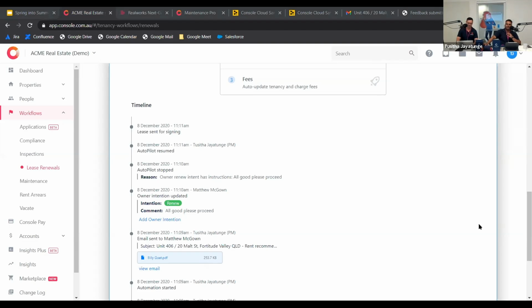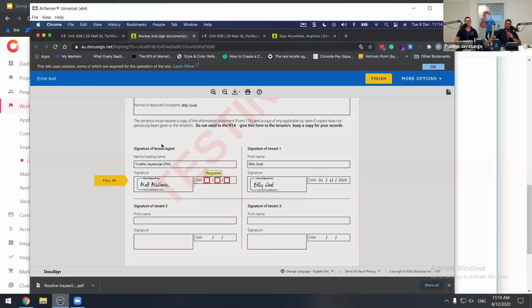While we're waiting, I'll just fix up the screen share so we can actually get the screen properly coming up. Just bear with me one minute. And we're just going to share that again. This time I'm going to share the whole screen. Okay, so looks like we got it now.